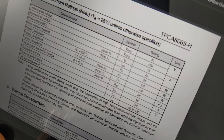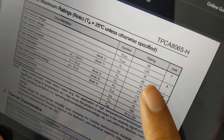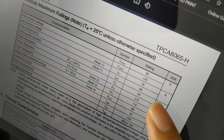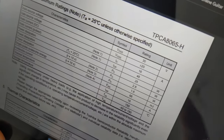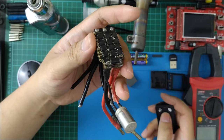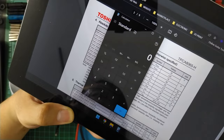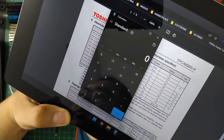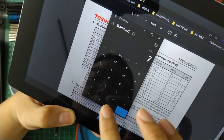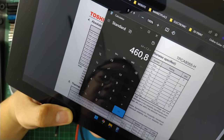And now for actually maximum current capability. And here we have information about maximum drain current capability: about 60 amp at continuous current and 48 ampere for pulse current. And of course, in the ESC, the rating is pulsed. But let's calculate it already. At continuous, for MOSFET current is 64 times 7.2 volt battery is equal to 460 watt.